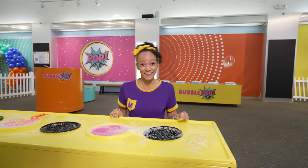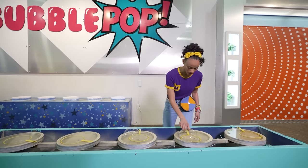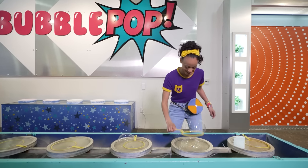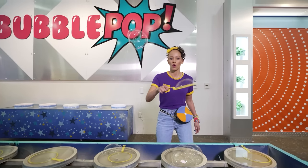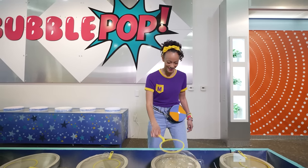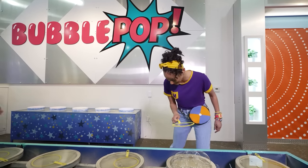I wonder what else we can do here. Come on. Whoa, look, even more bubbles. Whoa, but check out this bubble wand. It's a big yellow circle, one of my favorite colors. See if I can make a bubble. Whoa. Oh, I caught it. Do it again. Wow, that was a big bubble.